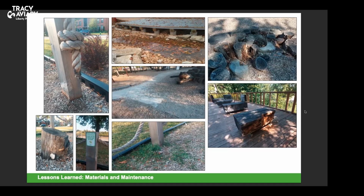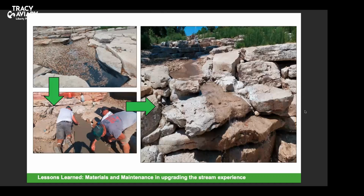Real quick, just a little bit on that stream again. If you go to the next slide, I kind of touched on it already, but you can see when we opened in 2021, the water kept percolating through the soil because that was the plan, that was the design. The contractor said, let's put down rubber matting. We did that. You can see the stones, and it became a bit of a slip hazard, especially when you're right at the edge of a waterfall.